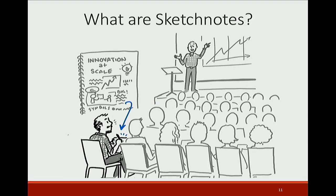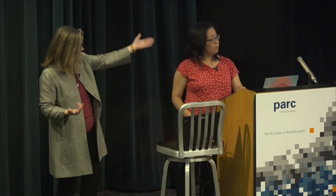I don't know exactly where it started, but as this illustration rightly shows, we have live capture of content that's occurring. Someone might be sketching right now, for example, taking down some notes. It's a more visual version of what you might have done in the classroom when you were in high school or college, where you capture what's meaningful to you at a personal scale, at your desk or at your chair in the audience.